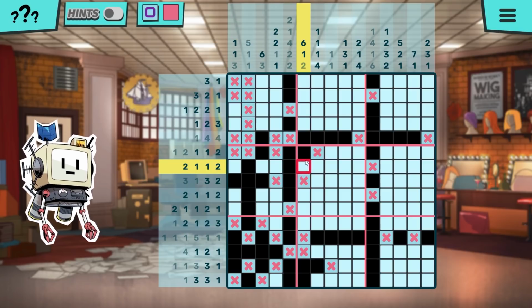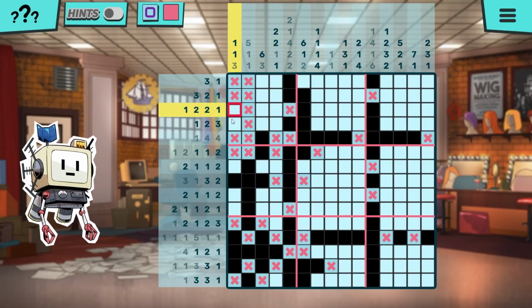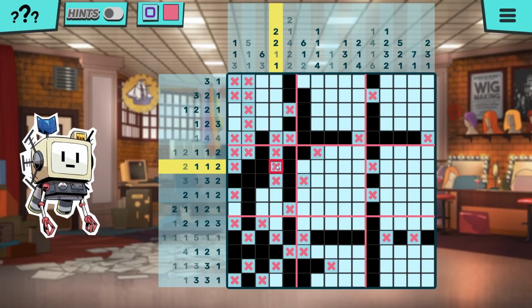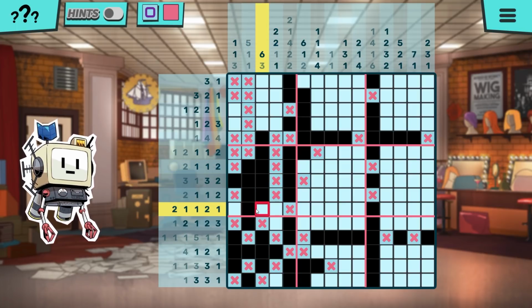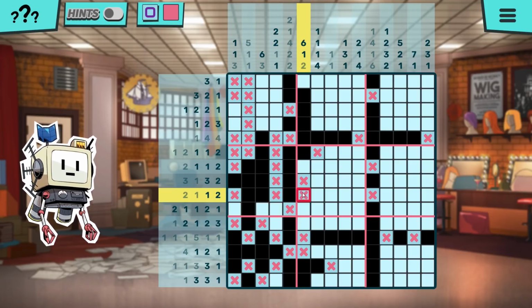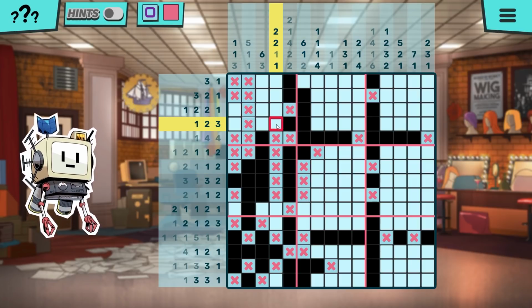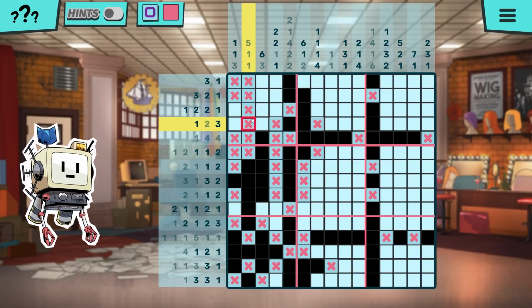Oh, well that, you can X off the 1 over there on the first column. Here. Which means you know where those 2s have to go. Yep, see? Down there? Which means that that's a 1 right next to it. This. Yeah. And this. Let's see. Yeah, that has to be the 2, because that's part of the 3.